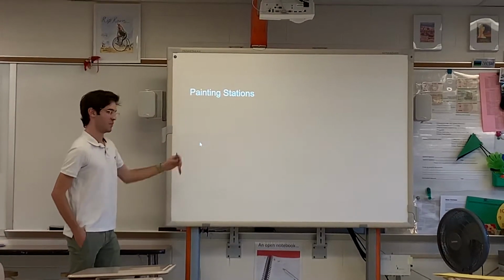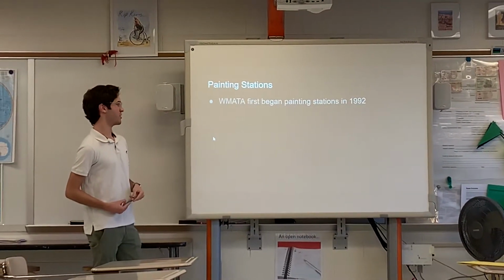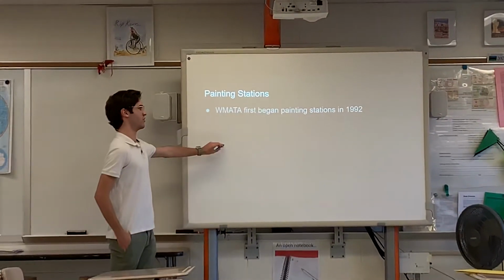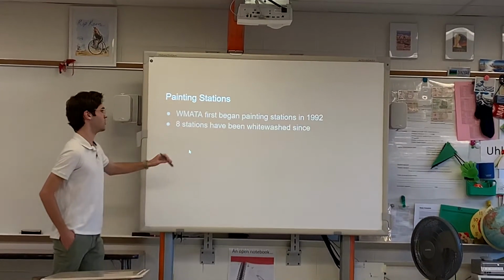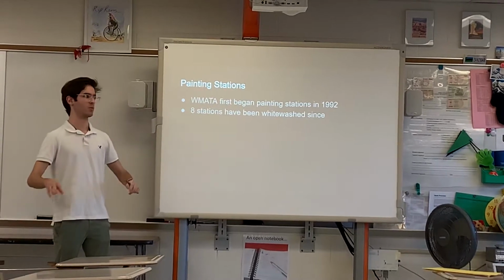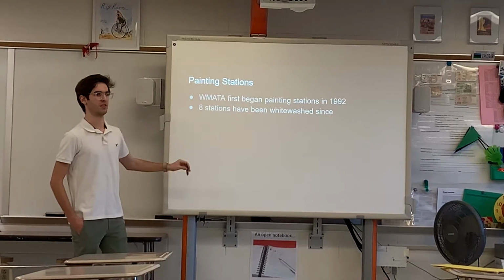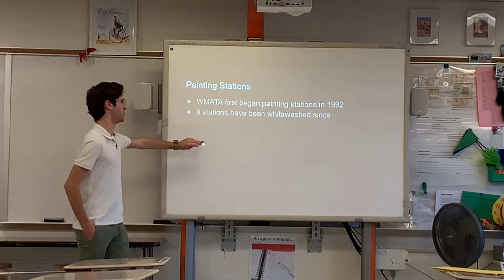So this is really what my project is, which is the painting of metro stations. The Washington Metropolitan Area Transit Authority first painted the Farragut North Station in 1992, and they whitewashed it. So they painted it white or a light gray. Since then, 8 stations have been painted, and most of those are on the blue or the orange and the silver line, with a couple, like Union Station. Union Station was the most recently painted in 2017, and that reinvigorated the debate about whether metro stations should be painted or not.